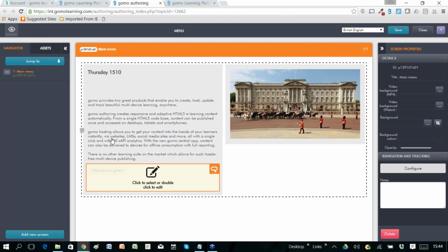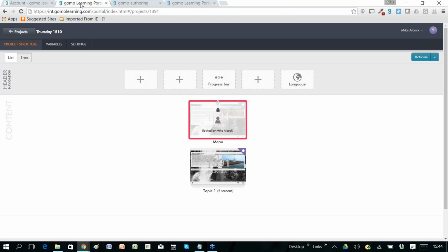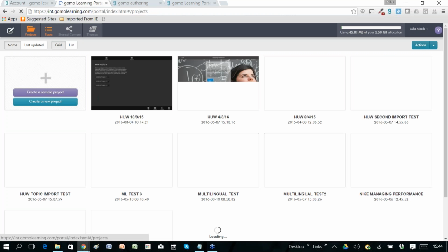And the same would apply if you have an existing Gomo project which is just in a single language, then you can still choose to translate that and just add in the additional languages to that.